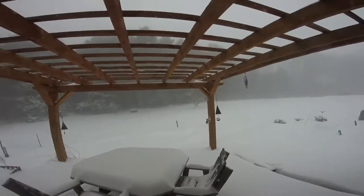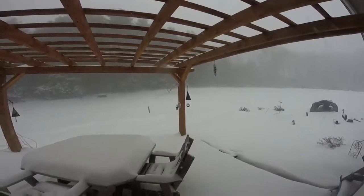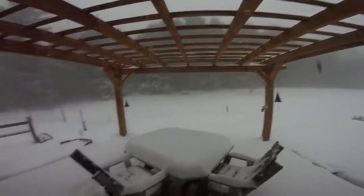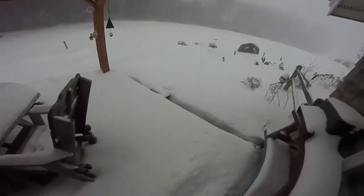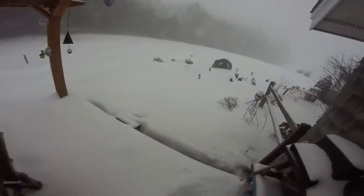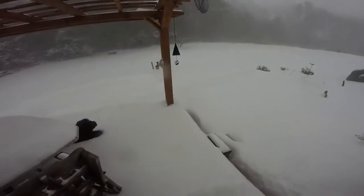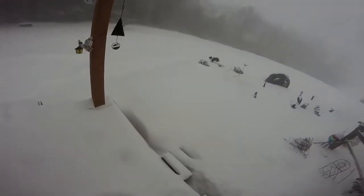Okay, this is a test of the GoPro Hero on January 27th, 2015. Recording from Mid-Coast, Maine, in the middle of a blizzard. As you can see, the snow is light, thank goodness.